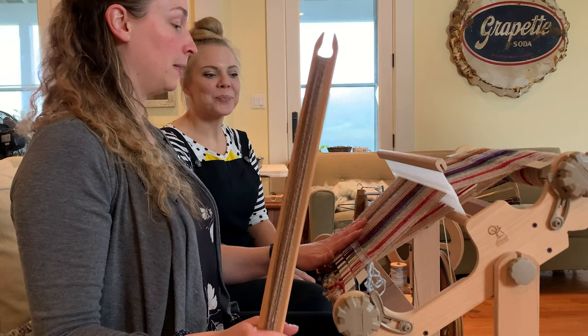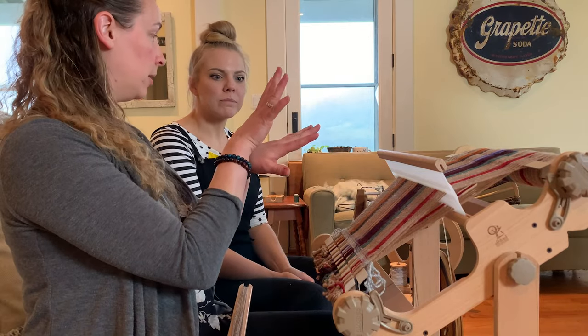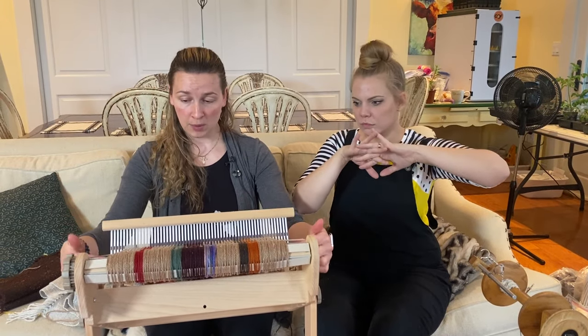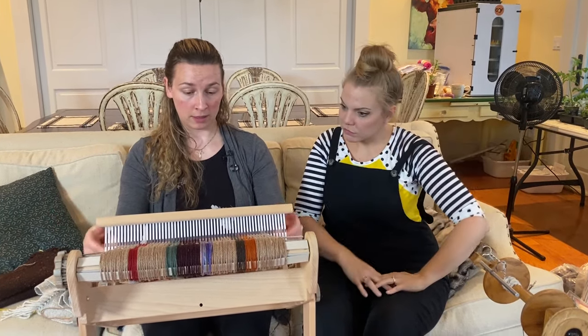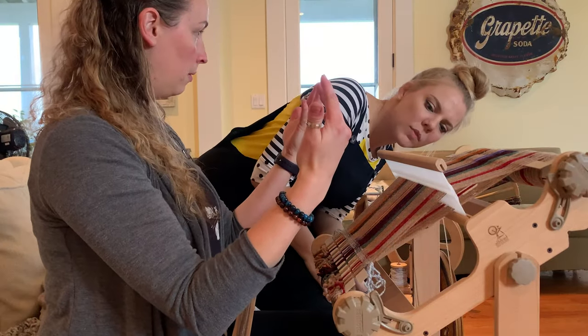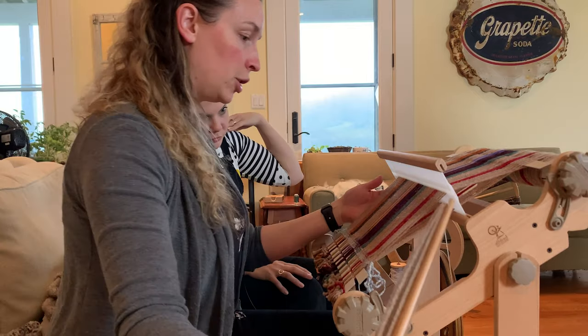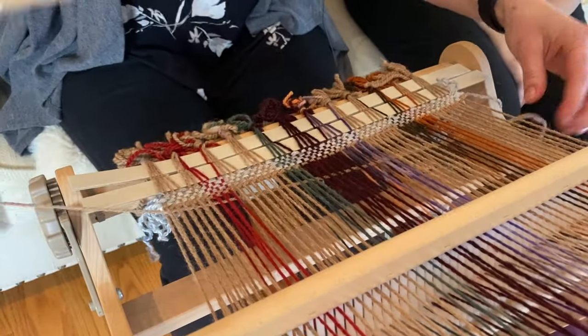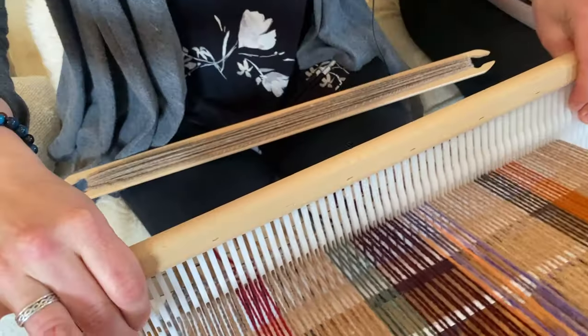So with weaving, you want your fibers to cross. So that's what this does. When you come up, the fibers in the little holes come up. Oh, okay. So you would pass your yarn through. Ooh, like go through the tunnel. Go through the tunnel, yup. And you beat it down.